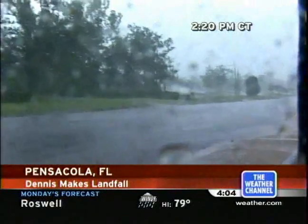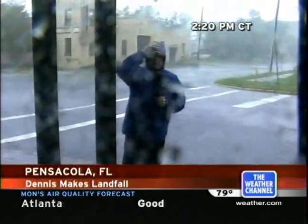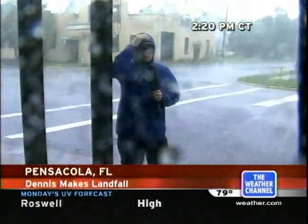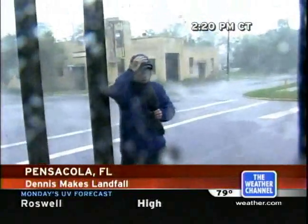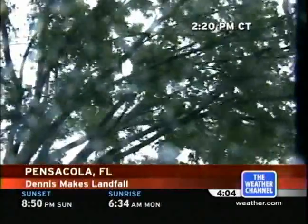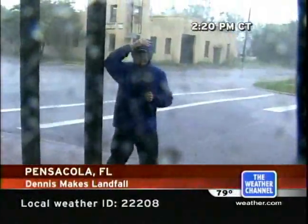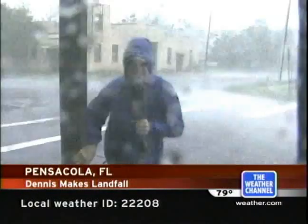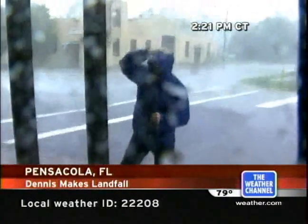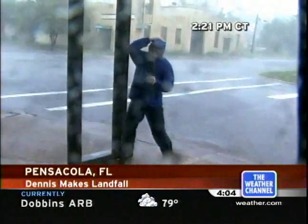Again, as this hurricane comes on shore, folks, I know it may be kind of difficult for me to say, but you should stay off the streets. You should not be out here doing this or walking around. You should be inside. You should be in shelters. We're just showing you how bad it is out here at the present time, and we're doing our best to keep ourselves safe here.